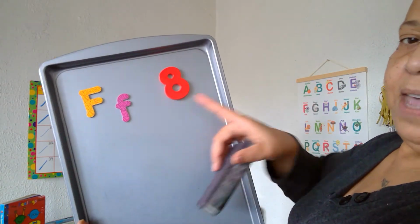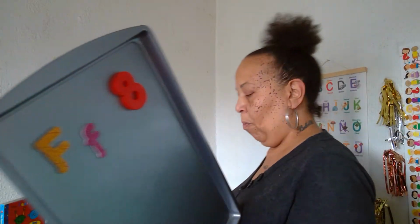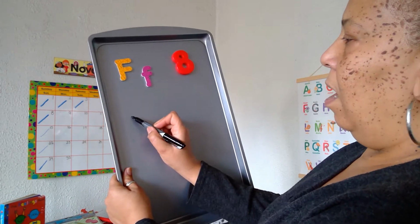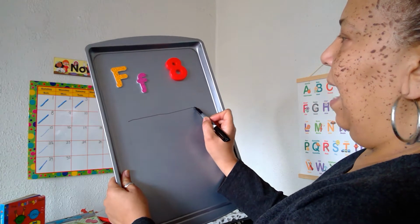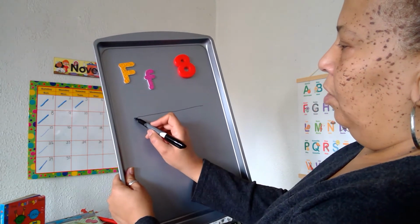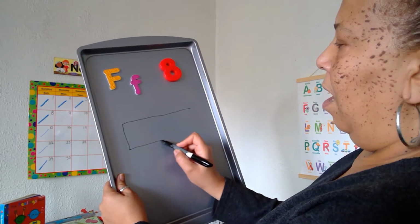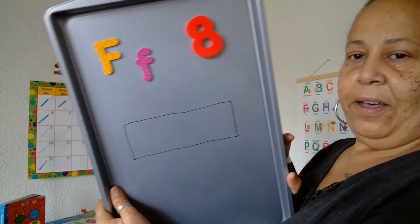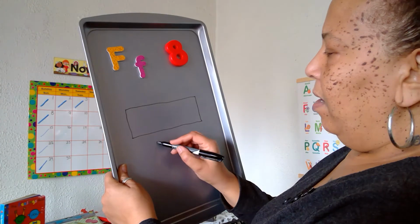Got the letter F there and the number 8 there. I'm gonna draw a rectangle. Remember, rectangle is long, so draw a long line, short line, and another long line. That is a rectangle. Remember, a square is like a box.